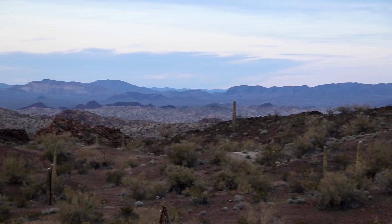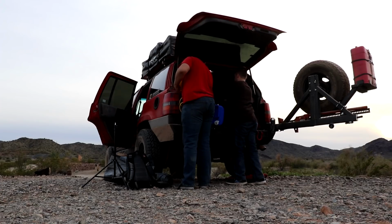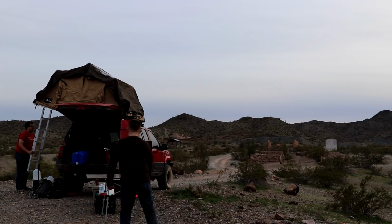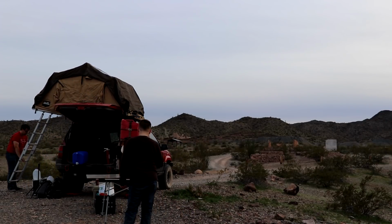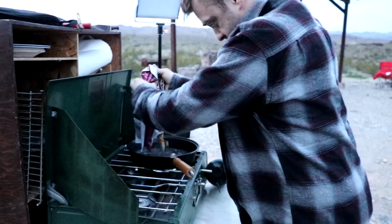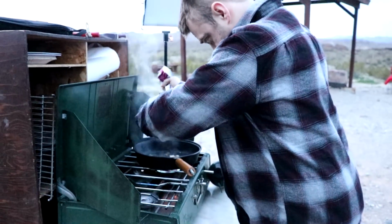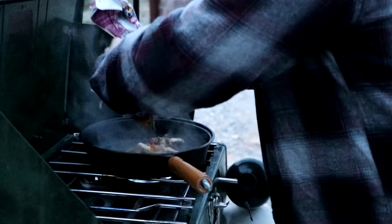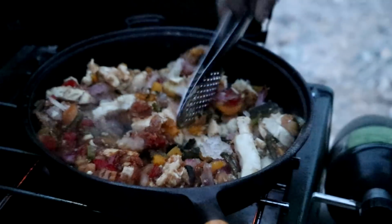We made it to camp just before sunset. We quickly got our kitchen set up and tent deployed before beginning on the night's dinner. Tonight we would be having chicken fajitas and rice. And dinner cooked up pretty quick.